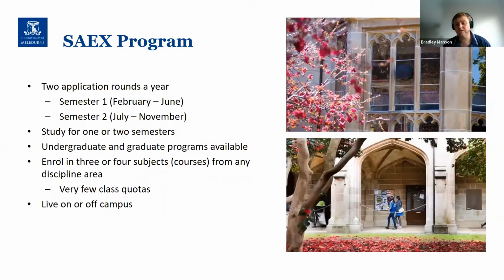Some students just don't have the space in their degree to take 4 subjects. They only have 3 subjects remaining or the equivalency. So there's a few different options there.